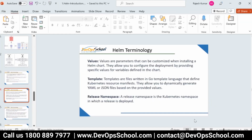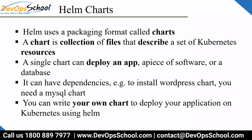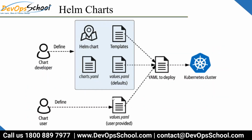Okay, so now we have understood this chart more or less. I wanted to discuss it, but you have already understood, so I'll not repeat the same topic. Here, this is the chart from the registry, a local registry. You have a Helm chart, which has templates, Chart.yaml, and values.yaml. This has the default variables for all the files in the templates, and you run this chart to deploy in Kubernetes.